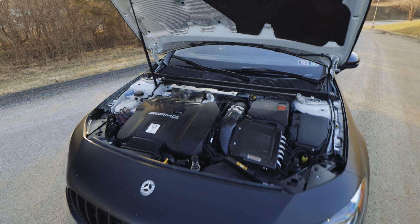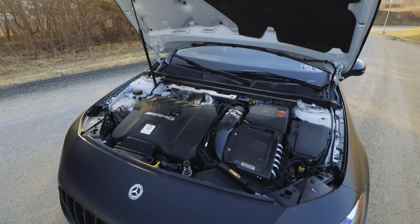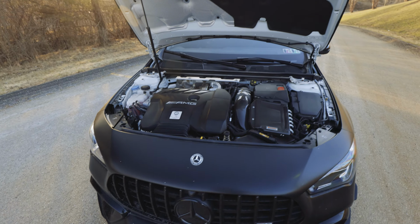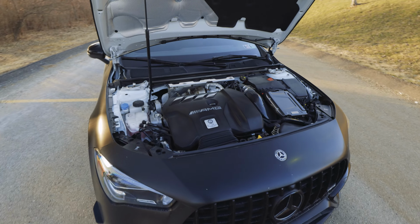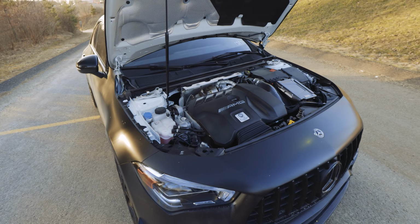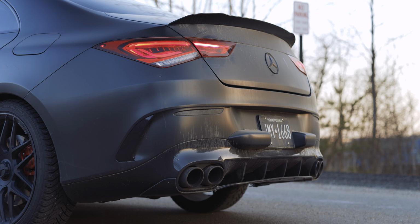With the 4MATIC Plus that this car does have, it puts that power down right to all 4 wheels, and you can fly in this car a lot faster than my C63, which was a huge surprise to me when I got into this car. The one thing that I don't like about this engine is the sound. The sound really isn't that good, so we're going to play some clips of me revving this car just so you guys can get an idea of what it sounds like.